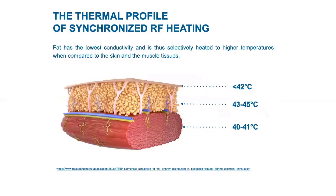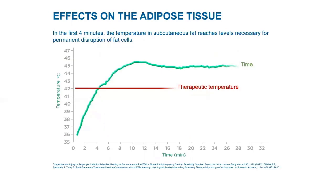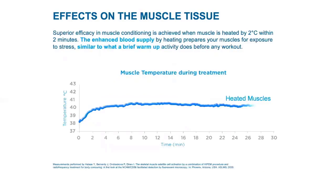And again, when this happens, you end up heating that fat tissue, as you can see those little gold bubbles there, up to about 45 degrees Celsius, which is the heat that we need to get it to start to destroy these fat cells. And this happens within the first 4 minutes of the treatment when you are sitting under the device. And it starts, again, at 4 minutes, you're starting to eat away at some of those fat cells, trying to shrink them down and destroy them for the rest of the 30-minute treatment.